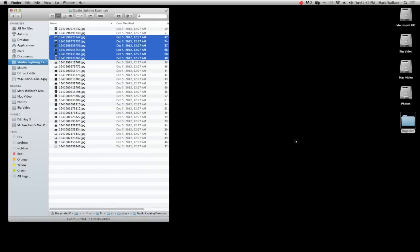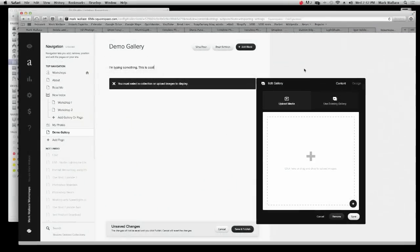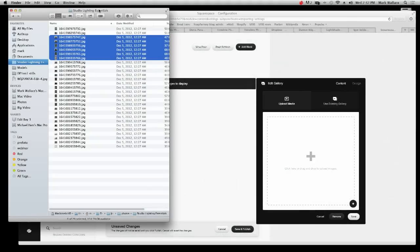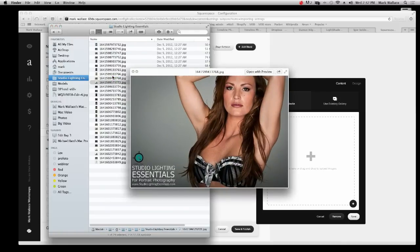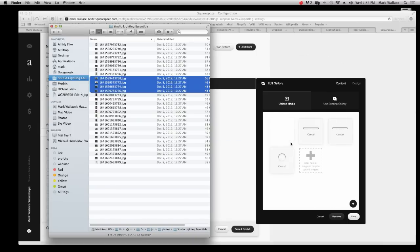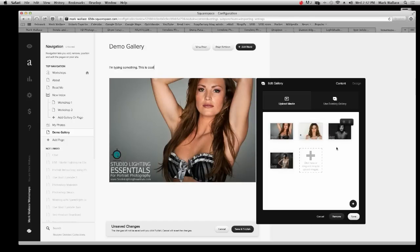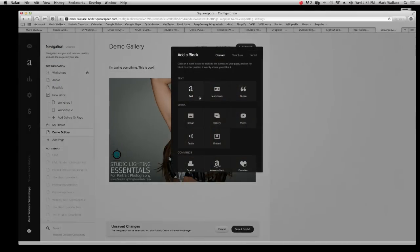So I'm going to make this from full screen a little bit smaller so I can drag and drop. I've got a little folder open here called Studio Lighting Essentials, and it's got some pictures from my Studio Lighting Essentials workshop. So I'm going to go in here and add, let's say, four of these. I just drag and drop them. That's it. When I drag and drop, they're automatically uploaded. I can say save.